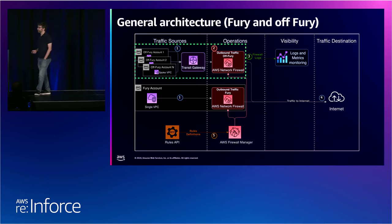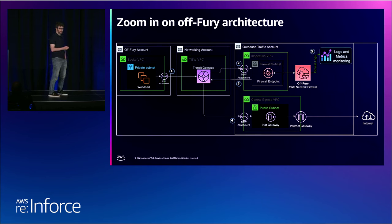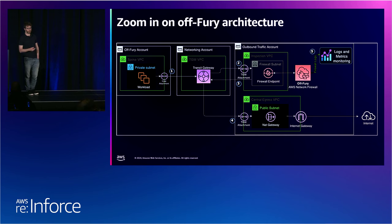Let's focus a little bit on the first part, the off-Fury accounts. In the off-Fury accounts, we maintain the private subnets, each of them with their workloads and their VPCs, but now the traffic is sent through a transit gateway on a networking account, and from the transit gateway, the traffic is sent to the outbound traffic account in an inspection VPC, where the traffic is analyzed. There, the logs are generated in the network firewall, and once the traffic is allowed, it is sent back to the transit gateway, and from the transit gateway, it is sent to a central egress VPC, which is in charge of sending traffic through different NAT gateways to the internet gateway, and from there to the internet.